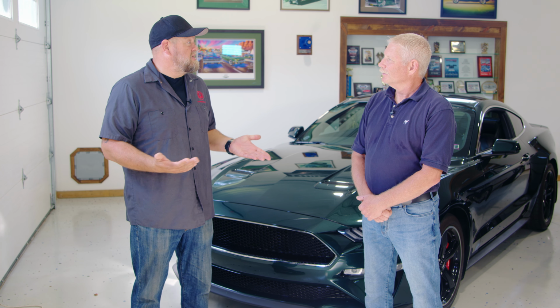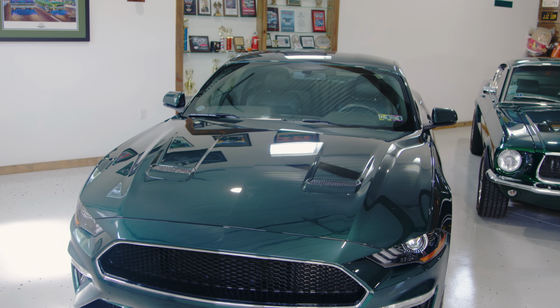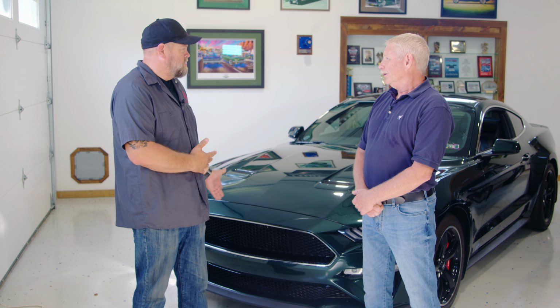So I would have thought the 01 would have come after the 68, but you said it didn't. This was actually the next one you picked up. Yeah. So in 2018, my wife retired, and we wanted to buy her a Mustang GT for retirement. And Ford announced they were coming out with another Bullitt, so it was just a no-brainer for us to buy that one. And now, what's the story? This car is mostly stock.